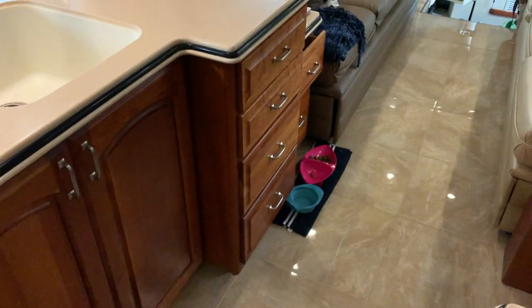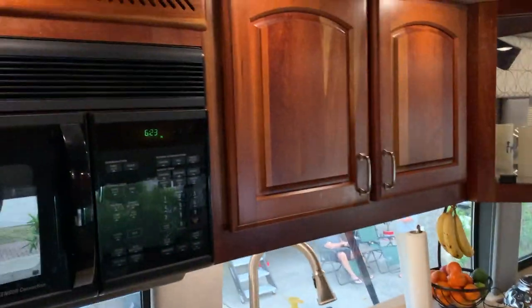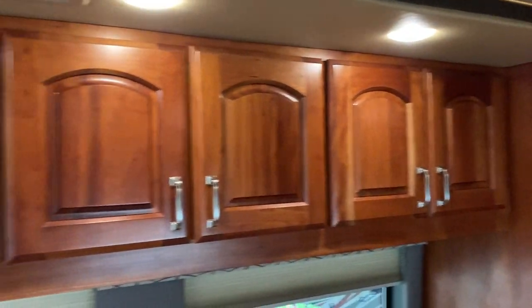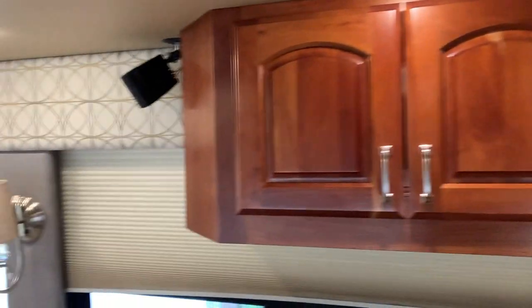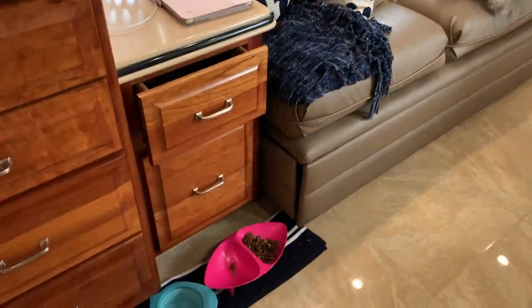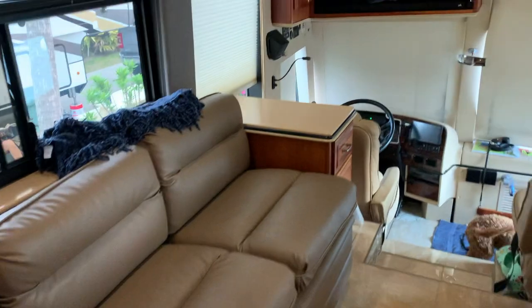These things, you know, we've got tons of storage underneath. There's all of the storage there. We've got additional storage here. And then we've got additional storage up top, and we don't even have anything filled up. We've got drawers here and drawers over here.